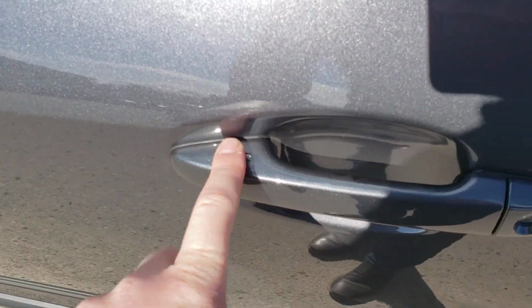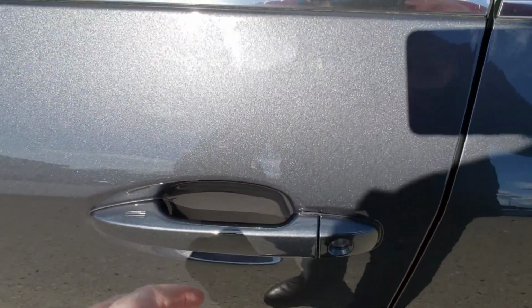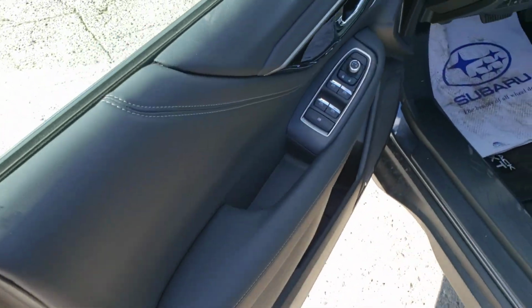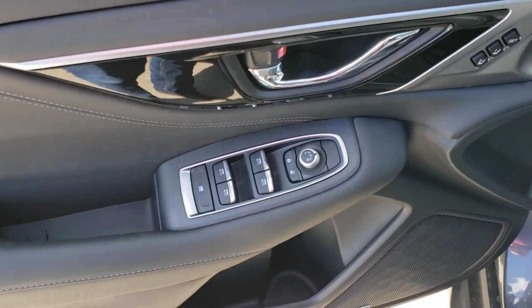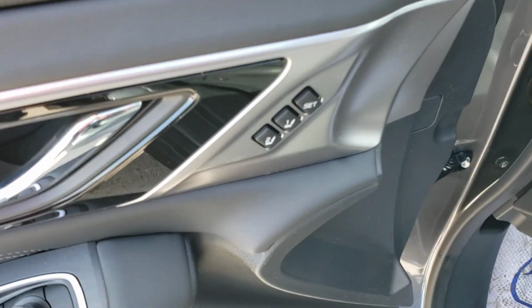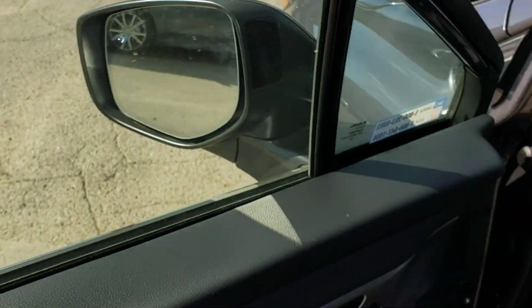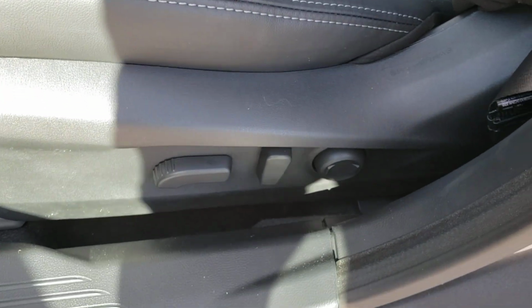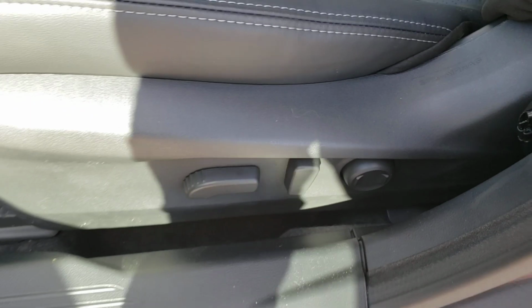Up front, the fun stuff. Proximity key, you can lock everything, and then as long as the key's, again, within about 3 feet, put your hand in, unlocks. Up front, power windows, locks, mirrors, as you would expect. We've got 2 position memory setting for your mirrors and your power driver's seat. And of course, the only thing it won't remember is your lumbar support level, because that changes all the time.